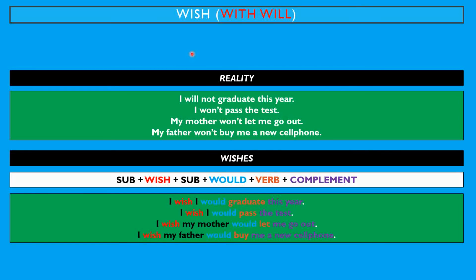To create wishes with the modal will, we use the subject plus wish plus the second subject plus would, which is the past of the modal will, plus the verb in the base form, plus the complement. Let's see some examples. Here we have the reality. I will not graduate this year. I won't pass the test. Remember, won't is will not. My mother won't let me go out. My father won't buy me a new cell phone.